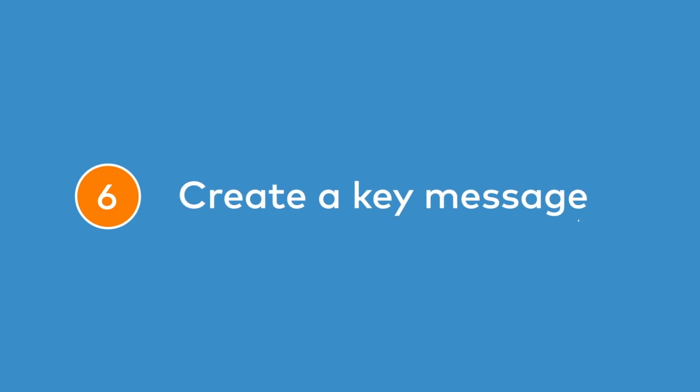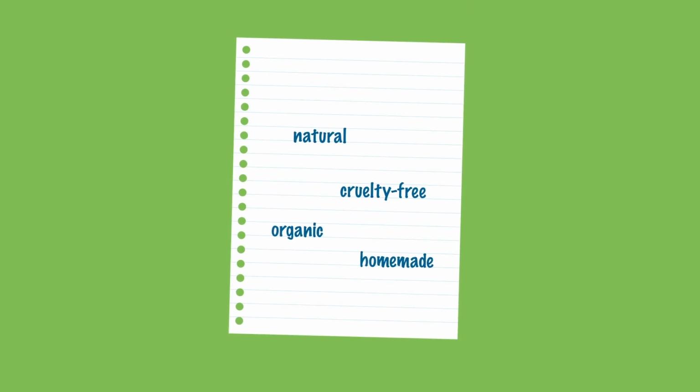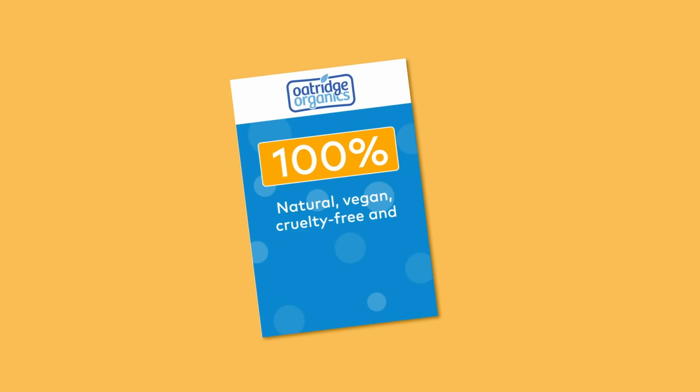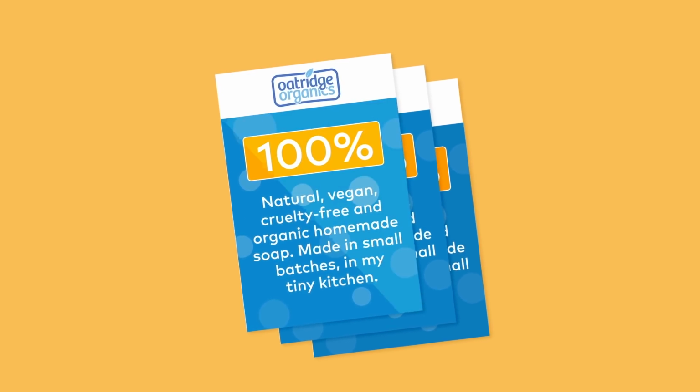Step 6. Create a key message. Your marketing activities carry important messages to your customers, so it's critical that you get these messages right. Using the values you came up with in Step 5, draft 3 or 4 messages about your business. Each should be 1 or 2 sentences reflecting the values you've worked hard to establish. Once you have these messages written down, select the best one and enhance it if necessary. The message you've selected should be clearly stated on your online and offline presence, be it a flyer, banner, website, or Facebook page.